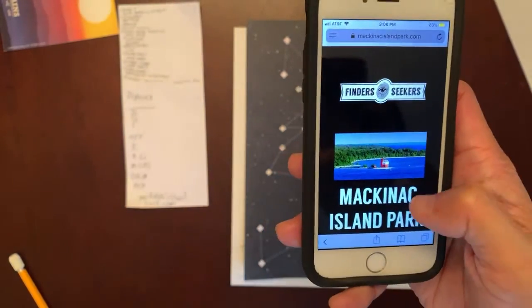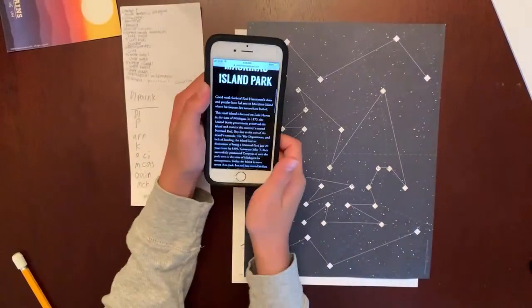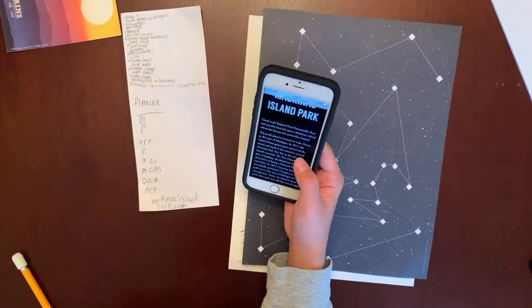Oh, find your seekers. Oh, cool. Island Park. Good work, seekers. Paul Hammond's clues and puzzles have led you to Mackinac Island, where his fortune lies somewhere buried.